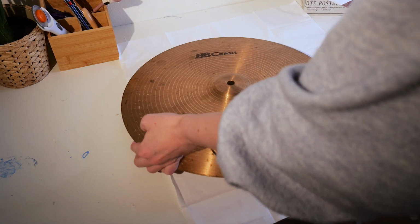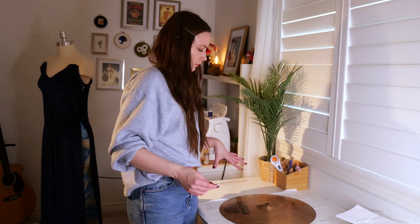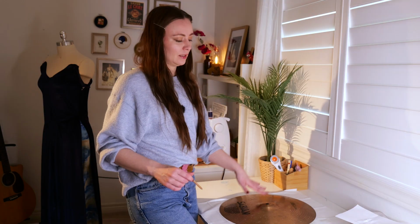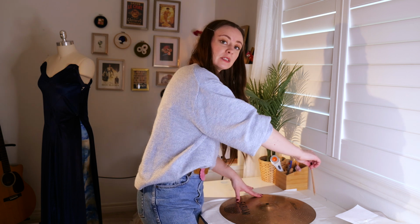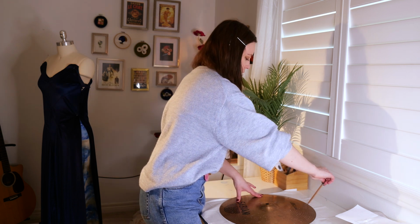I was trying to find a circle big enough for the crescent moon to trace. My husband had these symbols lying against the wall downstairs, and I think he's trying to sell them. But this one is the perfect size, so that's what I'm going to use.